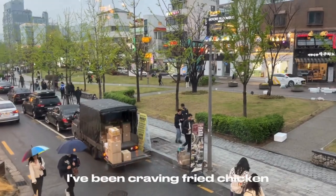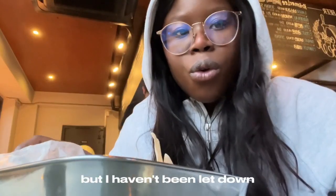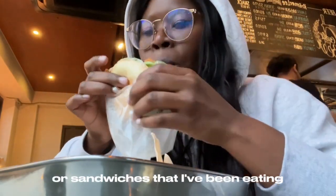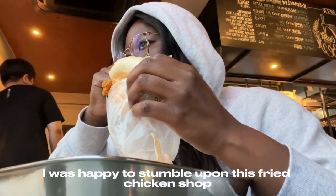While I've been in Korea, I've been craving fried chicken and crispy chicken sandwiches. I don't know why, but I haven't been let down with any of the fried chicken or sandwiches that I've been eating. And this sandwich right here was super delicious, so I was happy to stumble upon this fried chicken shop.